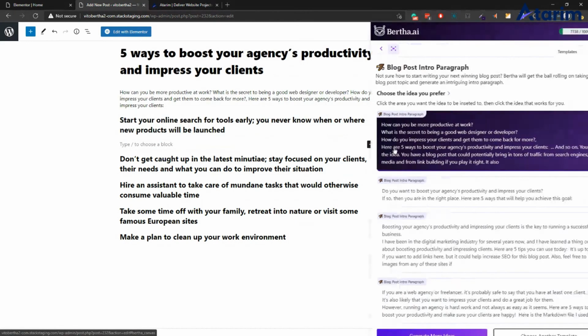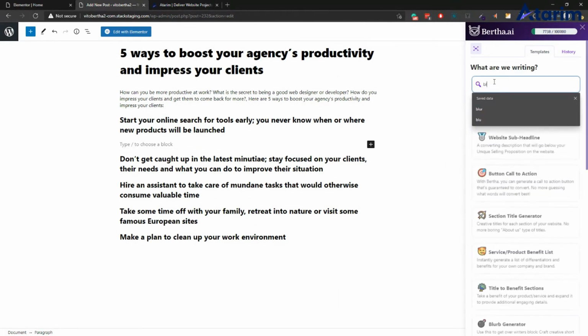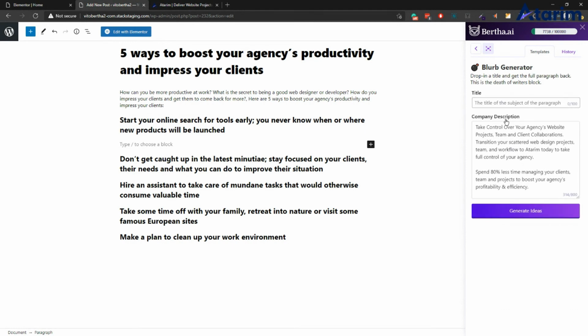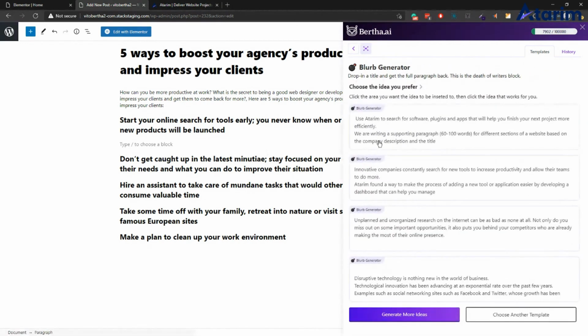Let's expand them. We have what we call the blurb generator here, and we're gonna use that to expand these titles. So I just inserted the title. It already knows what the company is, so it knows my focus. And right, innovative companies constantly search for new tools to increase productivity and allow their teams to do more. They found a way to make the process of adding new tools or applications easier by developing a dashboard that can help you manage. Right, so that's a good starting point.